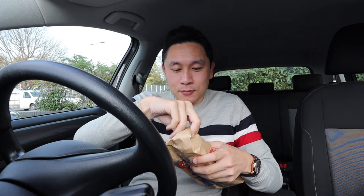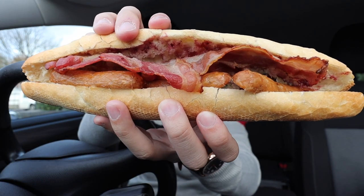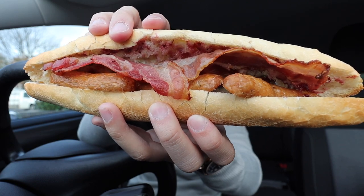So next up, I think this is my favourite item of the day, the pigs under blankets baguette. Let's try this out. So inside this should be bacon, sausage, cranberry sauce and stuffing. Let's give it a taste.